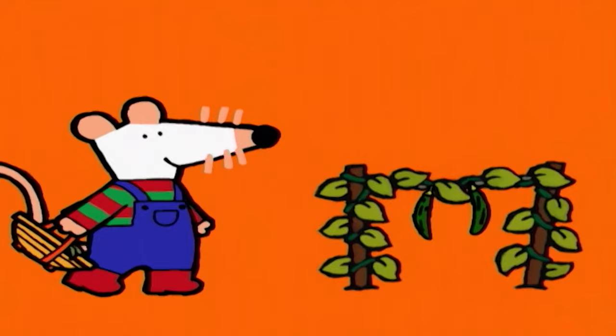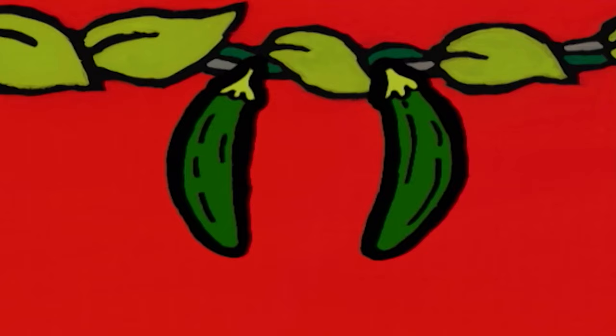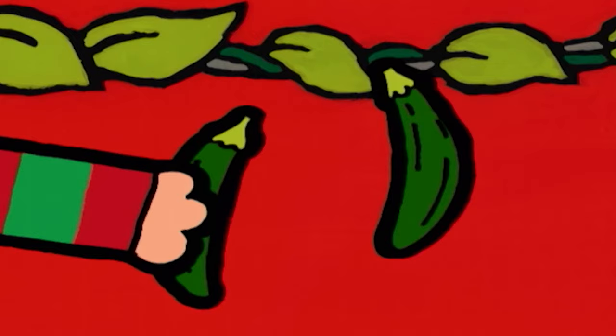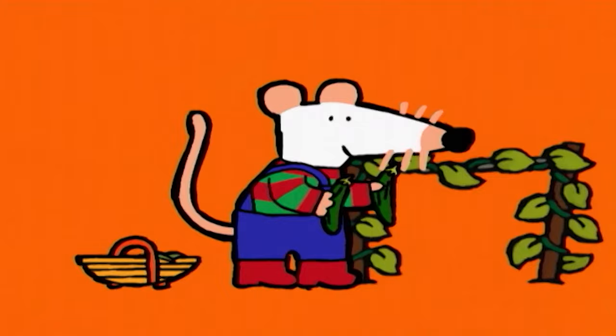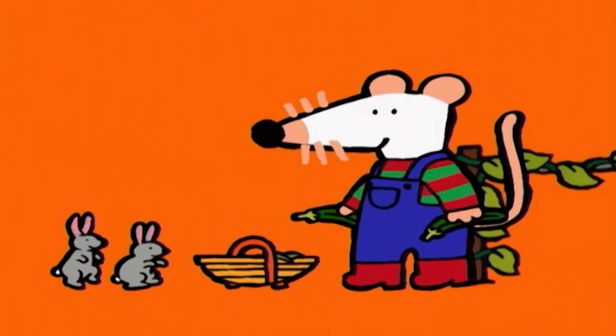Oh, it's a cucumber vine. Oh. Two cucumbers. One. Two. And two rabbits.